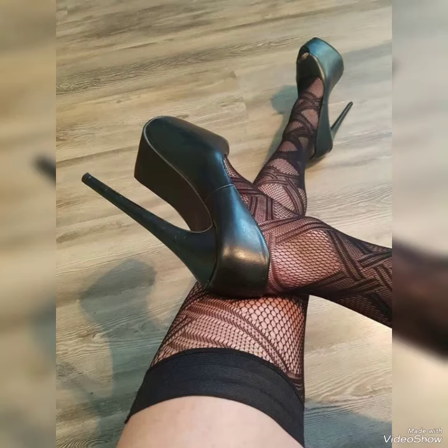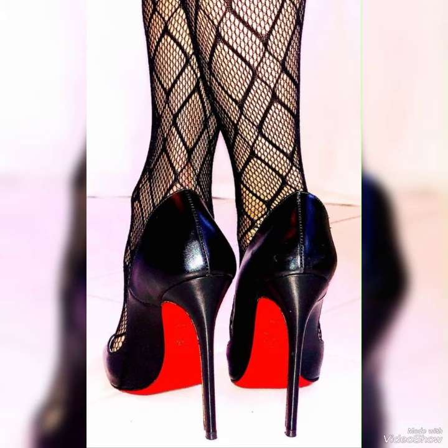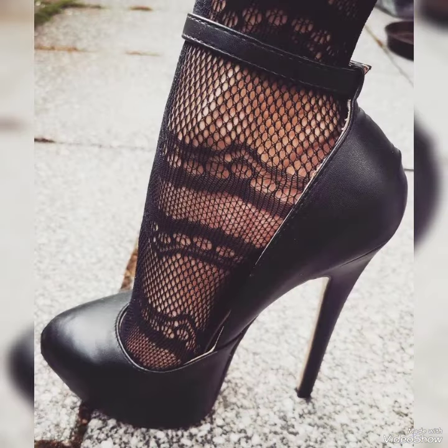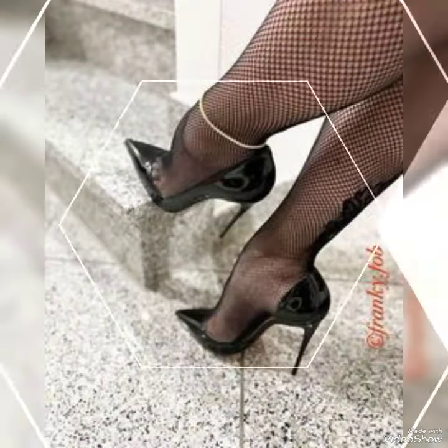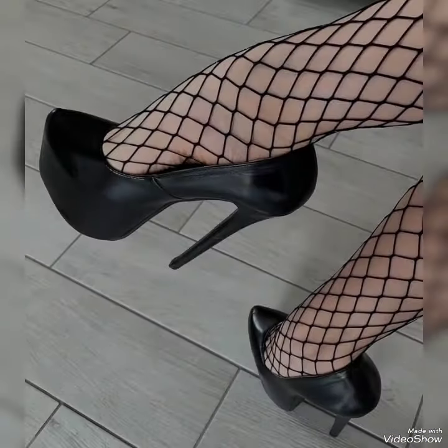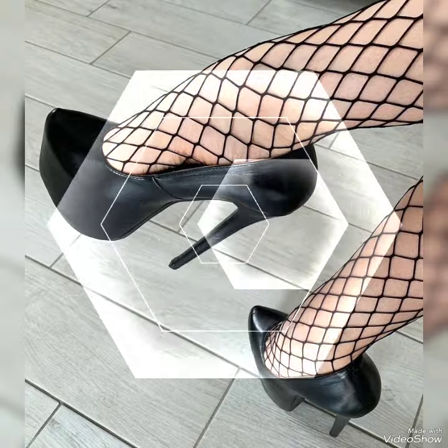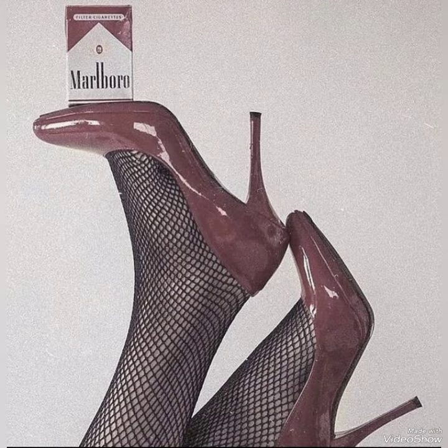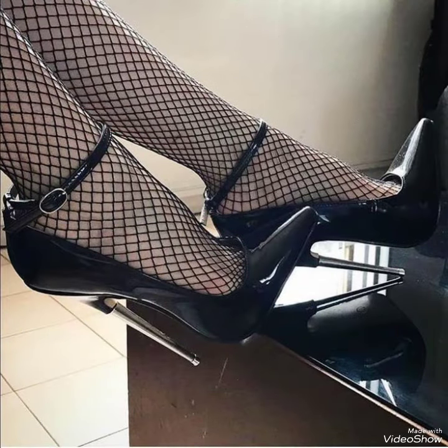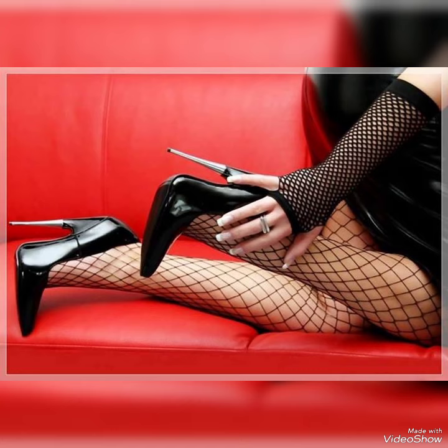Choose the right stiletto heels and fishnet stockings. There are many different types of fishnet stockings available, so choose a style that complements your outfit and your personal style. For a classic look, choose black fishnet with stiletto heels. For something more daring, try a colored fishnet stocking or a fishnet stocking with embellishment.